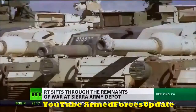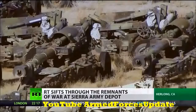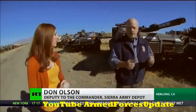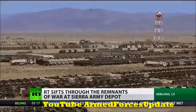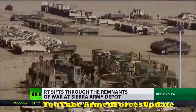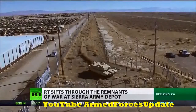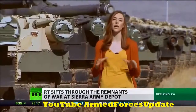Not come out here and just park and sit and rust and deteriorate. Don Olson is in the business of recycling. Combat vehicles, tanks, armor personnel carriers, trailers, trucks, fuel tankers, water tankers, heavy construction equipment. Bulldozers, light sets, gators, ATVs. This is the Sierra Army Depot. It is a 36,000-acre patch of land in Herlong, California.